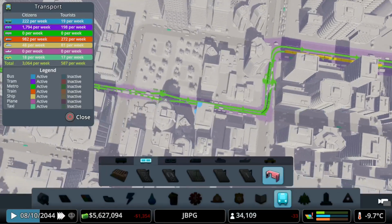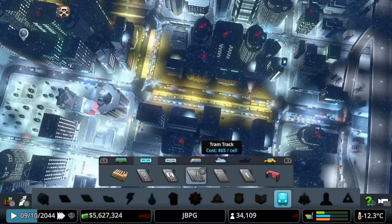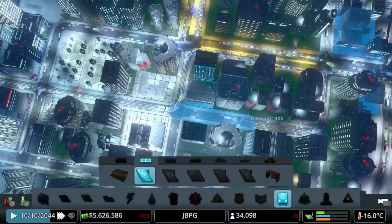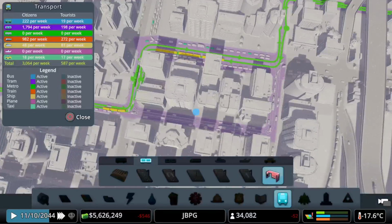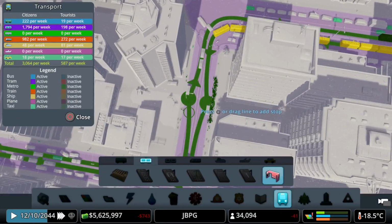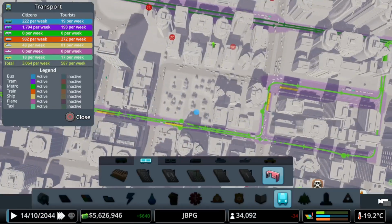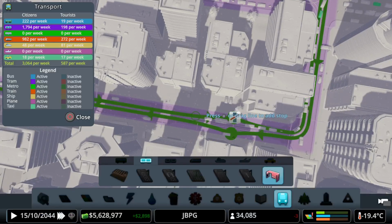Maybe we're going to need to... I think we can probably get away with rerouting a little bit. Let's go ahead and drop in a slight route change, just to try and ease some of that traffic flow. So if we take these stops here, for example, and we move that stop to, say, there instead. Same with that one, move that to there.